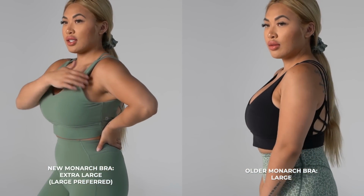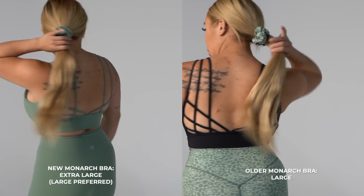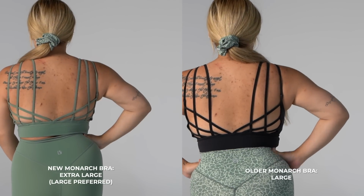Like I said, I kind of just deal with the fact that I do have more cleavage than some in some of these bras, and it's just what it is. That's what happens when you are a 36 double D. I mean, overall, it is such a beautiful bra. It is made of that Nubri fabric, which is so soft and so nice. But like I said, I tried the extra large to see if it would fit a little bit better, but the large ultimately is still the best size for me.